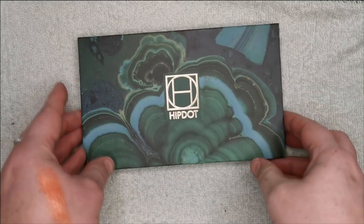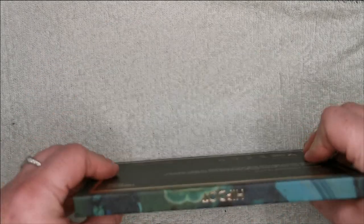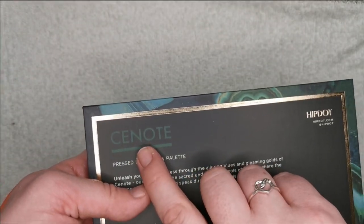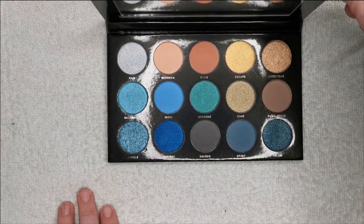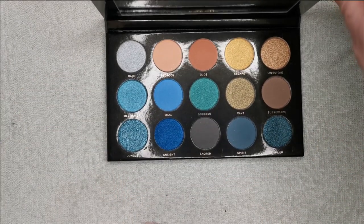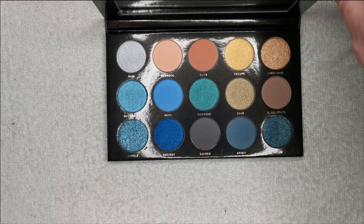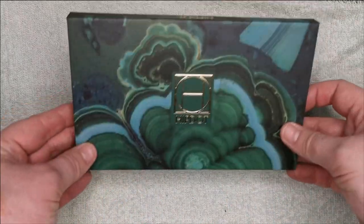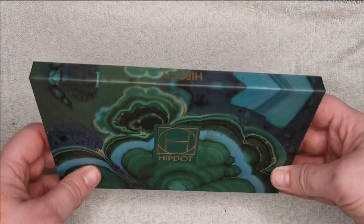Onto another palette that I haven't actually tried on my eyes yet, and I haven't tried anything from Hip Dot. So this is the, I don't know how you pronounce that, C note, and this is the color story. The blues and greens and the yellow golds really called to me. I can't wait to try it. I have heard mixed things on the formula, so I'm looking forward to finding out for myself.